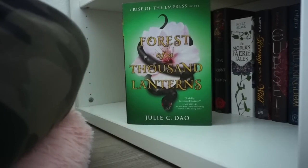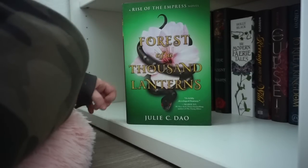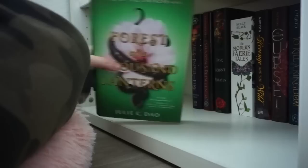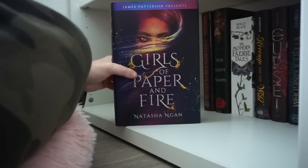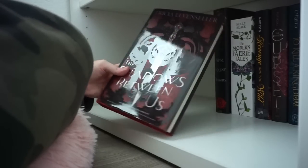Forest of a Thousand Lanterns, I loved. The sequel's terrible. The sequel doesn't exist. We don't acknowledge her. This is amazing. Villain origin story, incredible. I definitely wanna keep that. Girls of Paper and Fire, I really loved this book. This should have been a standalone. I think I'm gonna get rid of this because I don't plan on continuing the series. The Shadows Between Us, I'm gonna hold on to.